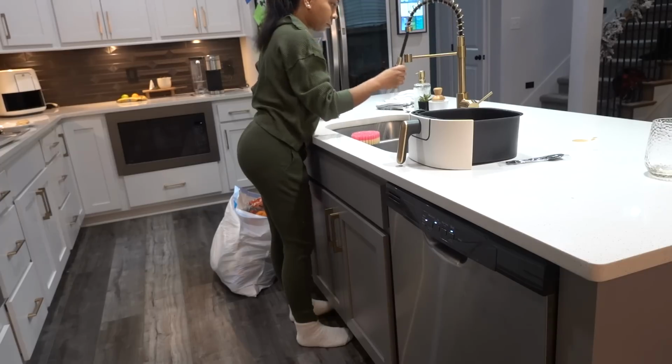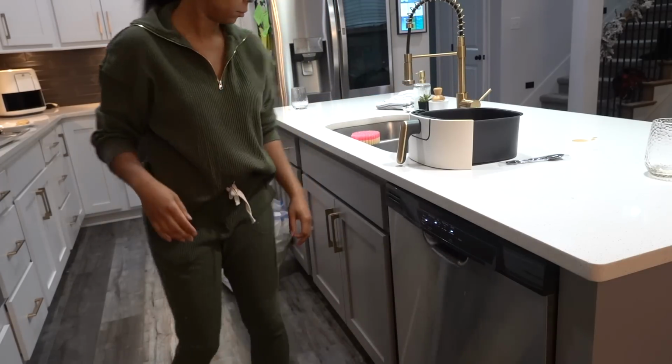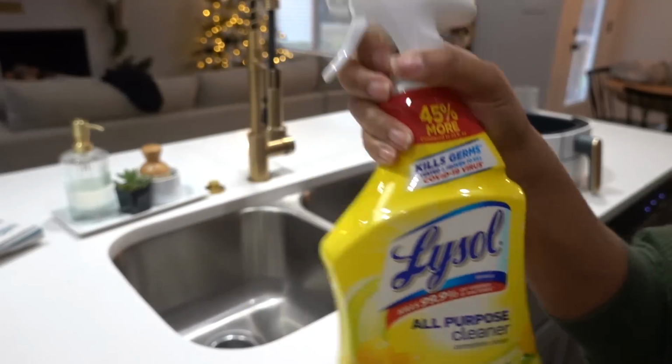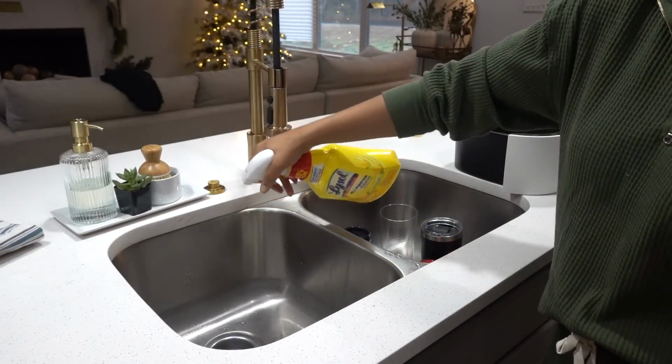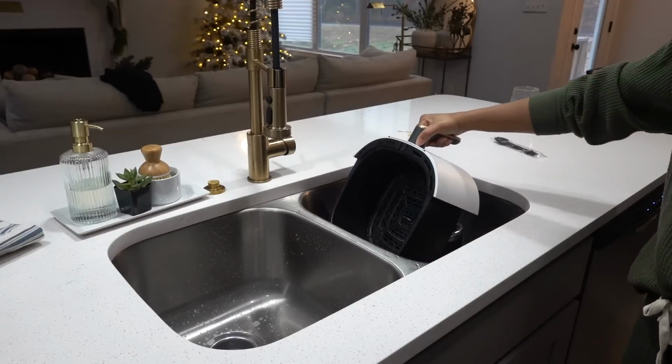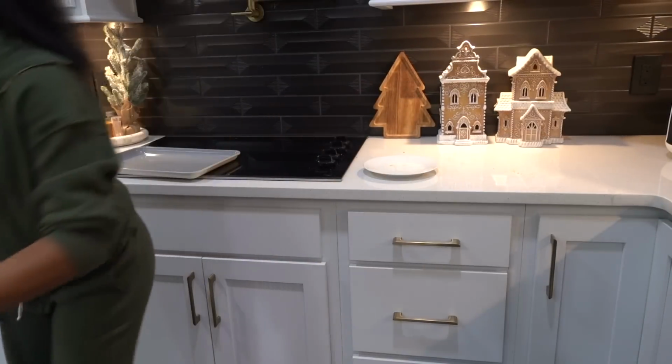I almost always spray Lysol in my sink before I start running water for dishes, just because there could be bacteria in there. Dirty dishes have been sitting in the sink for a while, so I try to remember to spray some Lysol in there, let it sit for a couple minutes while I'm doing something else.